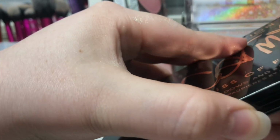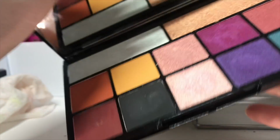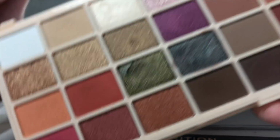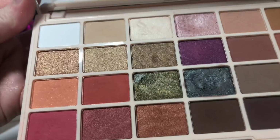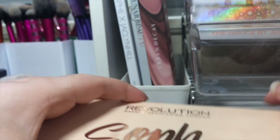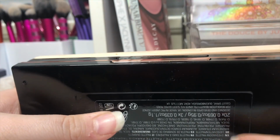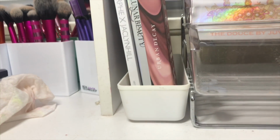Same with the Kami one, Kami Kiss of Fire. Again, I haven't used that much since buying it. And the Soph X one, I used a lot when I first got it and haven't used it in a really long time. So I'm going to hold on to these because I do like them. I just have a lot of other stuff, so hopefully we can make some room for them and I reach for them a little bit more than what I do now.